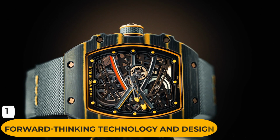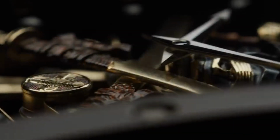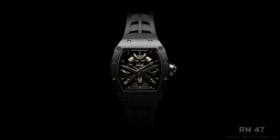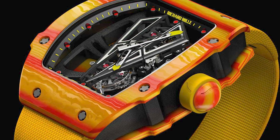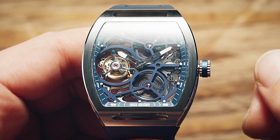Number 1. Forward-thinking technology and design. The established processes and design styles of Rolex and other luxury watch manufacturers may only hinder them, especially if they allow these traditions to block progress and forward trajectory that propels a brand into the new era and secures its place in the industry. Richard Mille may be one of the newest names in luxury watches, but that doesn't put them at a disadvantage. In fact, it gives them an advantage thanks to the fresh ideas. The brand doesn't seem to want to stop when it comes to progress either. They continue to work to create new technology and designs.